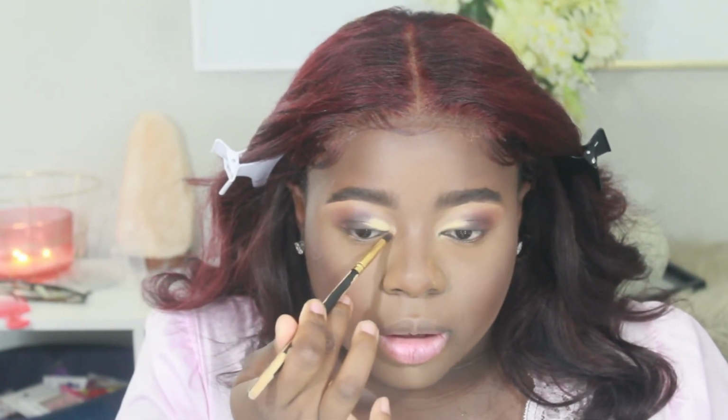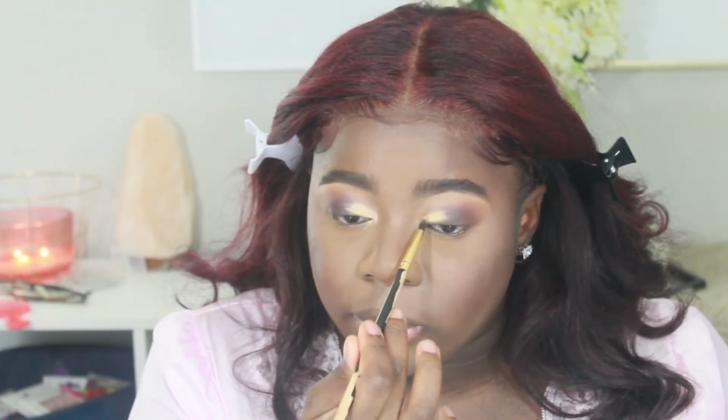And I'm just gonna blend like so. Blend that into my matte shadow. And yeah, look at this eyeshadow, y'all. It's looking gorgeous. It's giving life. It's giving what it needs to give.